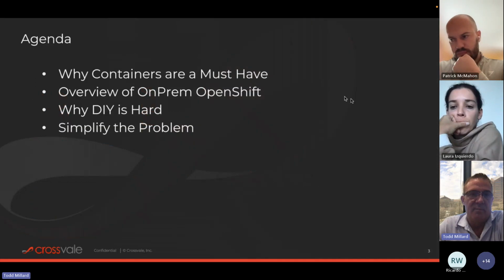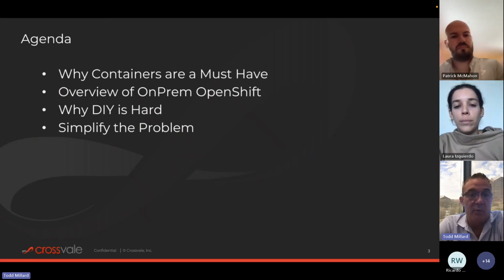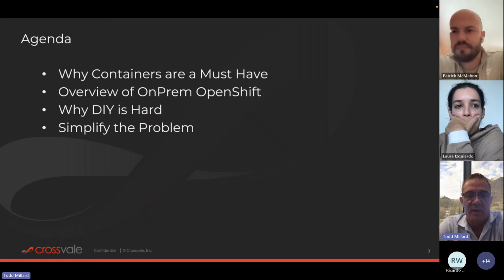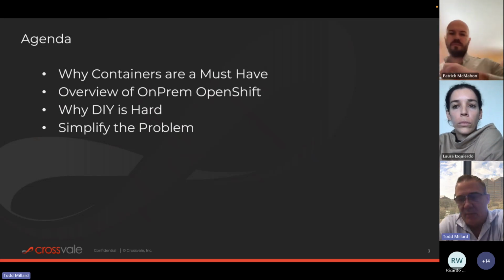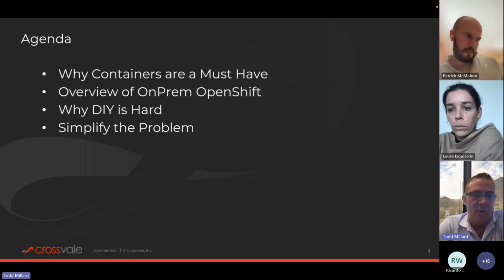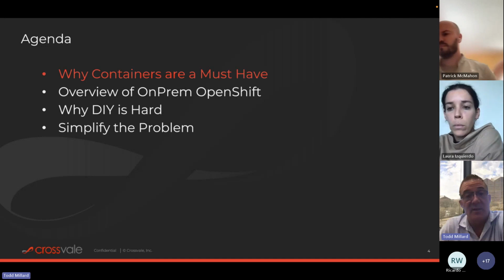on OpenShift on-prem. Why containers are a must-have will be the first part of our discussion. Then we'll walk through an overview of on-prem OpenShift, and talk about some things that will be helpful to know as you're thinking about deploying OpenShift on-prem. We'll also talk about why DIY is hard, and why people end up needing some help in this space as they walk through changes in this new paradigm of modernization with containerization. And then we have a solution on how to simplify the problem for you in a way that's cost effective and can help accelerate your results. So we'll get rolling into our first segment: why containers are a must-have.